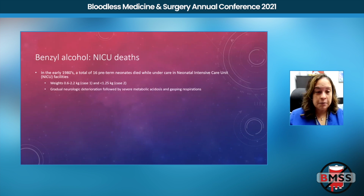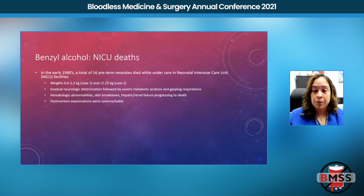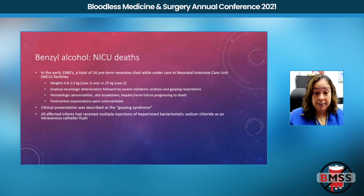The clinical picture of these babies was gradual neurologic deterioration that was followed by severe metabolic acidosis and gasping respirations. These babies then developed hematologic abnormalities, multi-organ failure, and then death followed. Autopsy results really didn't reveal a cause of death, and so these institutions where the deaths occurred took a much closer look at the factors involved in these fatalities. The clinical presentation was termed gasping syndrome because of the gasping respirations, which was most likely the respiratory compensation for the metabolic acidosis that the infants exhibited immediately prior to their deaths.